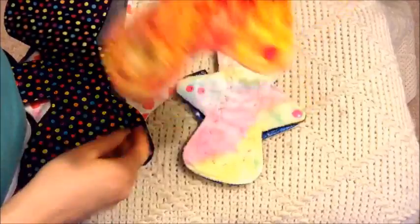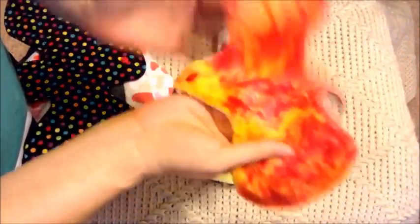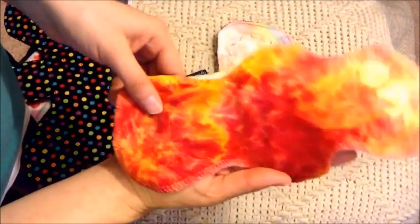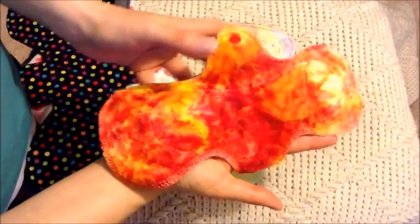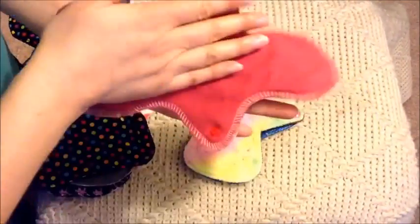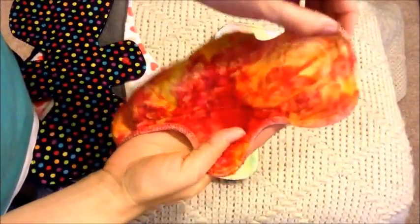Then I put on my new Homestead Emporium. Isn't this just gorgeous? This OBV is just so pretty. These colors are like amazing. I am loving this pad. And it's got a fleece back. I love it. It's nice and floppy. It's so comfortable. It's so pretty.